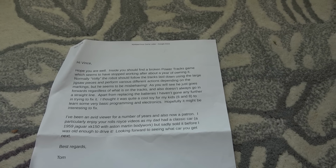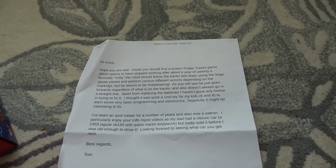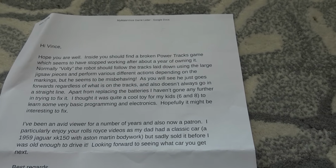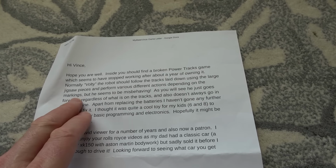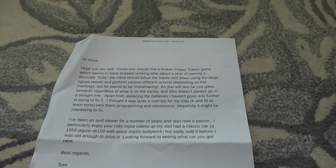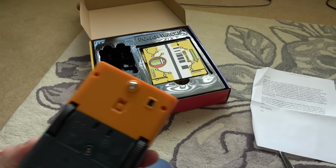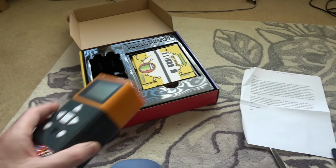It was sent in by a viewer and a patron named Tom, and he basically says, hope you're well, inside you should find a broken Power Tracks game which seems to have stopped working after about a year of owning it. It's always just when the warranty period's up, isn't it? Normally Volty, the robot, should follow the tracks laid down using the large jigsaw pieces and perform various different actions depending on the markings, but he seems to be misbehaving. As you can see, he only goes forward regardless of what is on the tracks, and also he doesn't go in a straight line. I think this is going to be one interesting one, so clearly the fault must be on this here, so it'd be good to take apart and see what's going on.